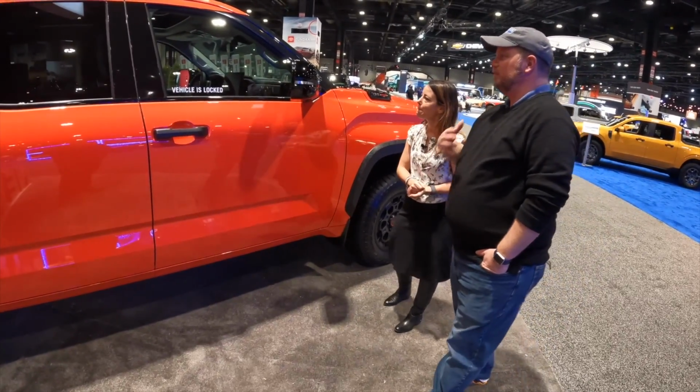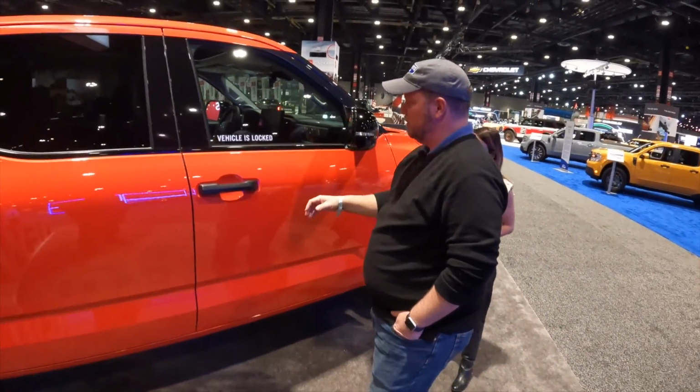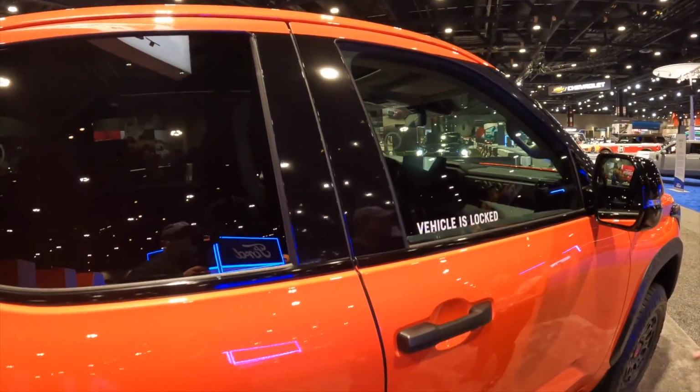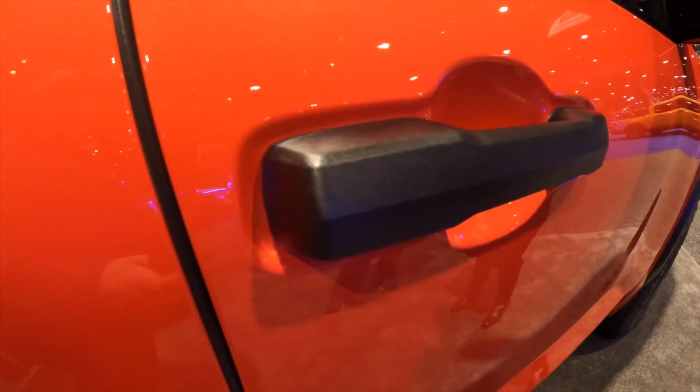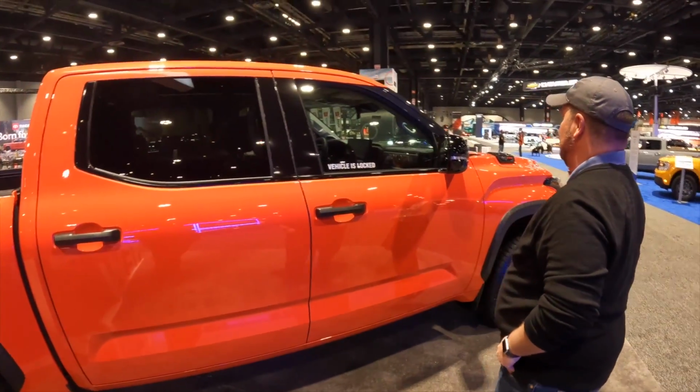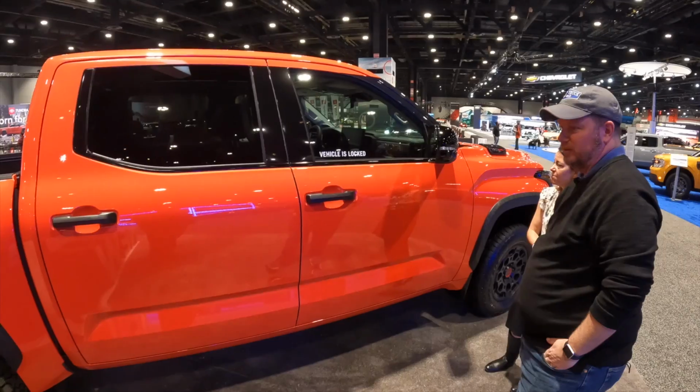And for me, I kind of wish they would have carried it through, right? So on the doors, it would be kind of cool to carry that look through. I've seen some people that have actually color matched this, they've blacked out different things, and so I don't know, maybe go all in.